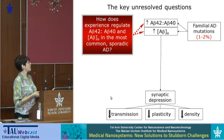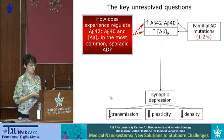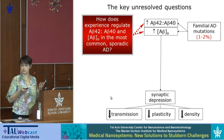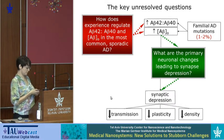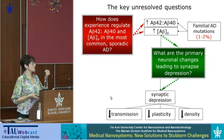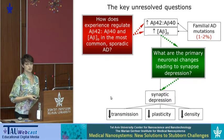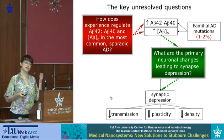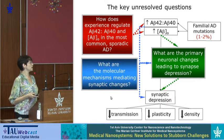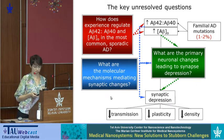However, how does experience, our everyday life experience, affect the ratio of these peptides and the level of the peptides in sporadic Alzheimer's disease? The most common form of disease remains unknown. The second question that we have to address: what are the primary neuronal changes that lead to synaptic depression? Because in many papers it has been assumed that synaptic depression is the cause, but it's still a question mark. And finally, of course, we have to understand molecular mechanisms that mediate these synaptic changes.